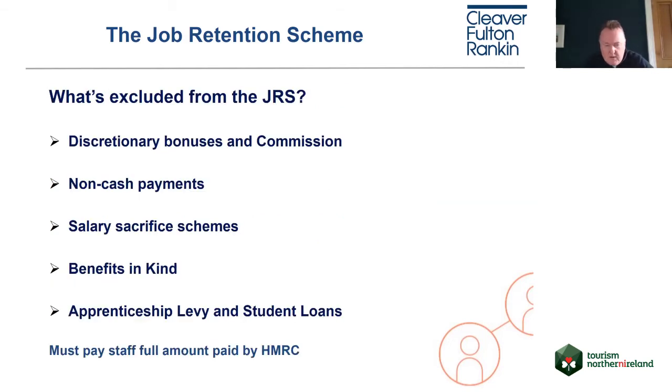So to be specific, what's excluded from the job retention scheme? Clearly, discretionary bonuses and commission are excluded, non-cash payments, salary sacrifice schemes, and apprenticeship levy and student loans are all excluded. So things like tips, discretionary bonus payments, discretionary commission payments, anything that's not clearly contractual.